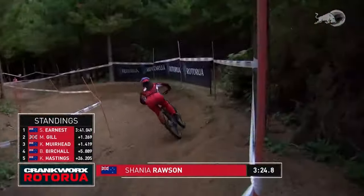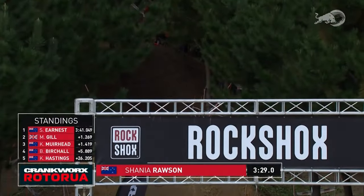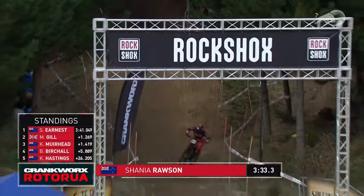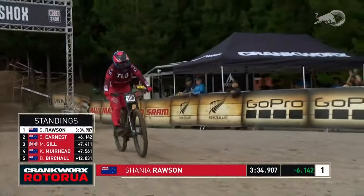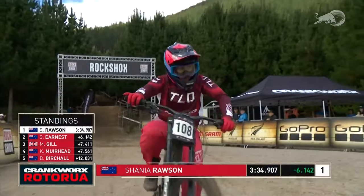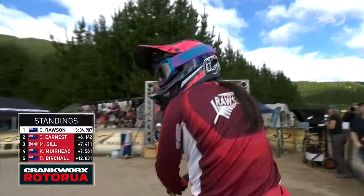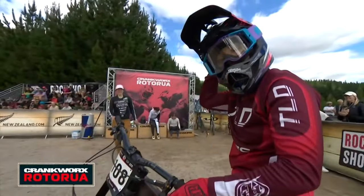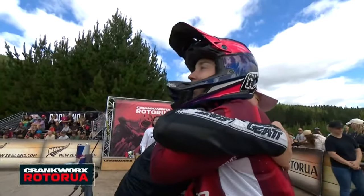She's about to get beat, I think. Just running the main line through those last couple of turns. Goes around that finish line jump, though. That's going to cost her a second. But goes fastest, still 6 seconds into the green. 3:34 the time to beat. Shania Rawson now leading in Rotorua. What an incredible bottom section. Wow.